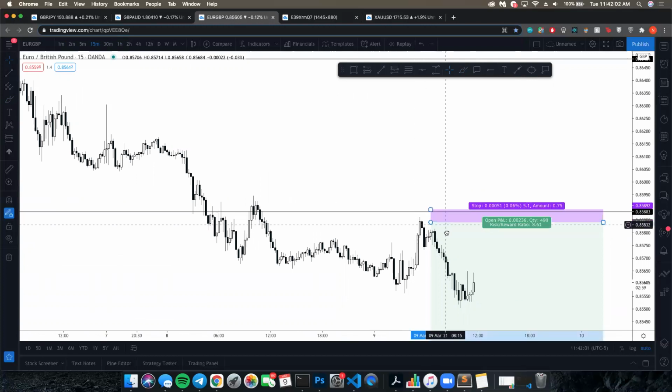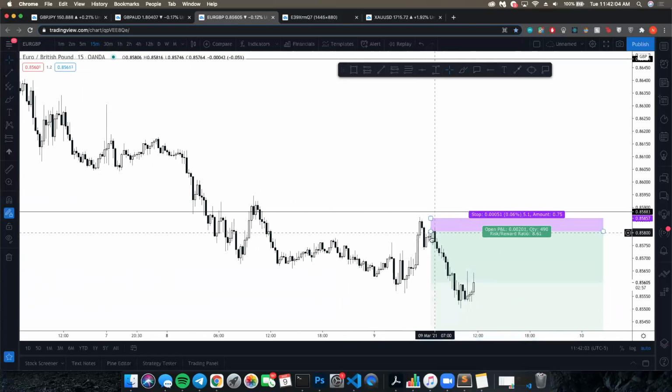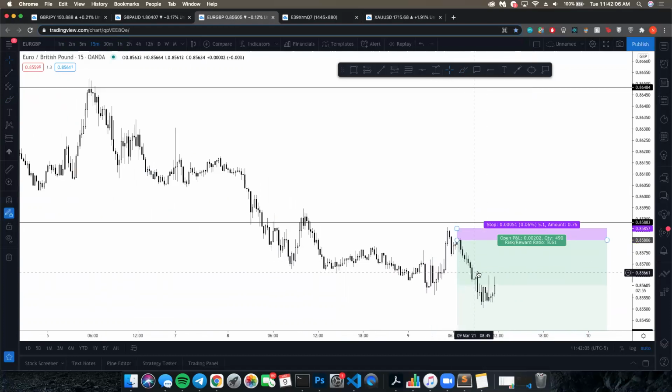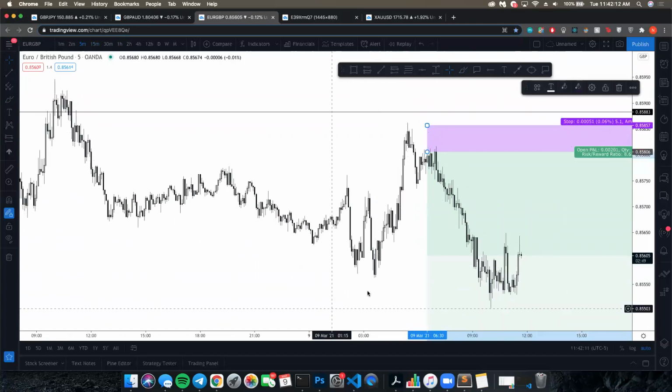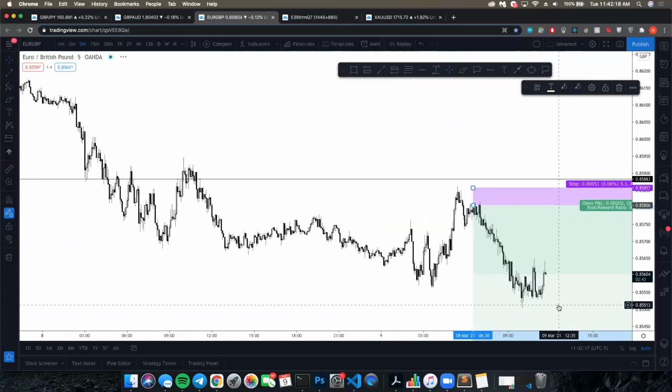If you didn't enter here, you can enter on this 15-minute lower high, right? Which is still a nice entry because it's solid and it's showing you that, yeah, market structure is shifting, and then we're going to continue down. It's shifting from the short-term bullish push-up that we got for liquidity. So another solid 1 to 7, 1 to 5 setup.